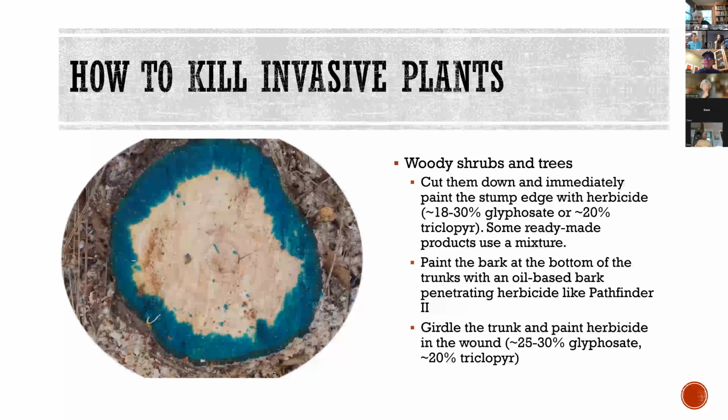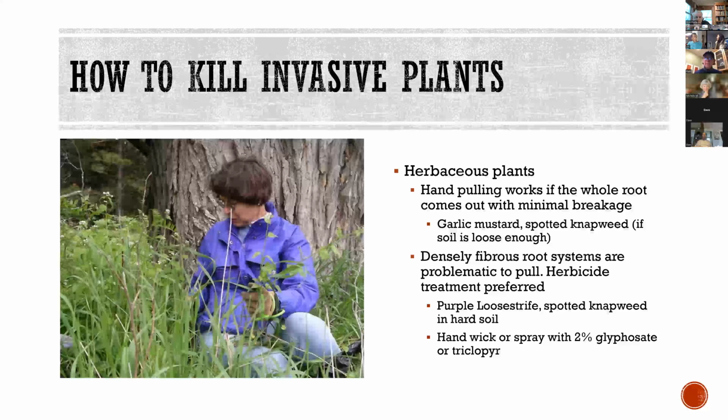So there's an alternative. Killing invasive herbaceous plants. Hand pulling is great for things like garlic mustard and other garden weeds. Other things like Dame's Rocket or bittersweet are easy to hand pull. They've got a taproot that comes out when you pull it. If you have loose enough soil, like maybe you're on a sand dune or something, you might be able to pull the spotted knapweed too.